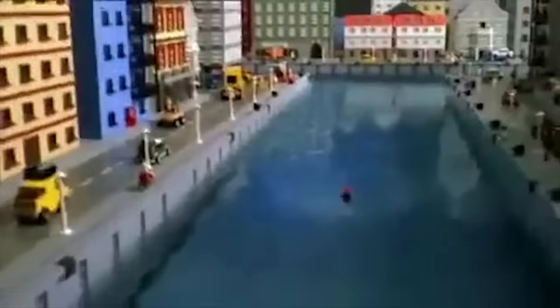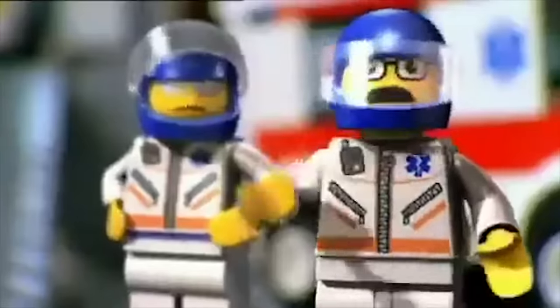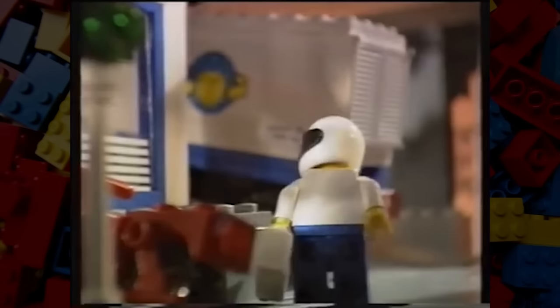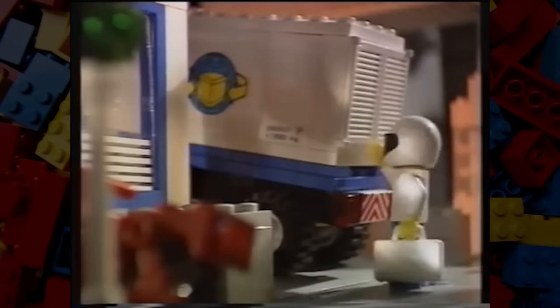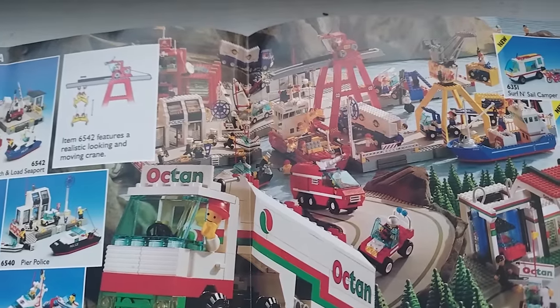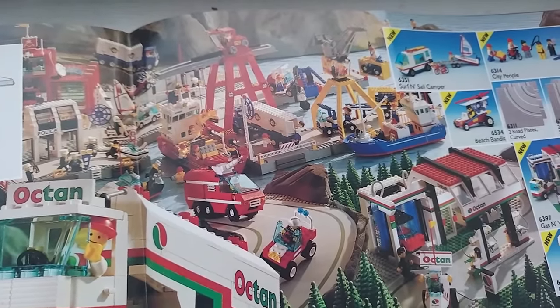Town is technically still a thing to this day, but it's kind of scattered across vague themes. I'll get into that in a bit. Classic Town just kind of represents LEGO at its best, in my opinion, setting a stage for your creativity and letting you take over the rest, giving you complete freedom to explore that creativity. And I mean, who didn't want their own LEGO town to play in? It was always this like pipe dream of mine.